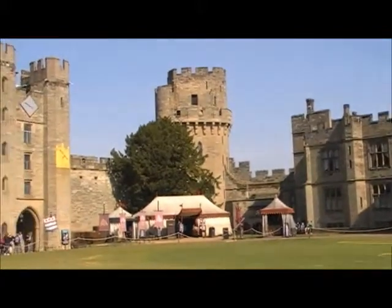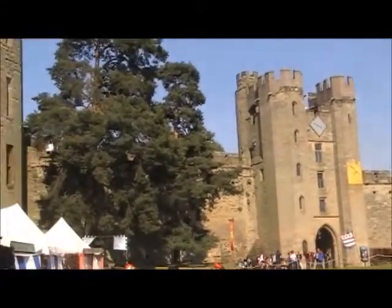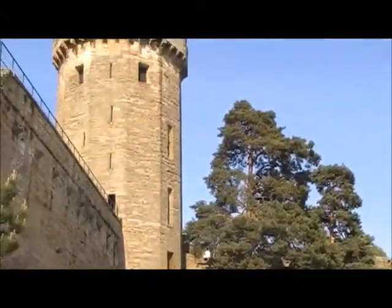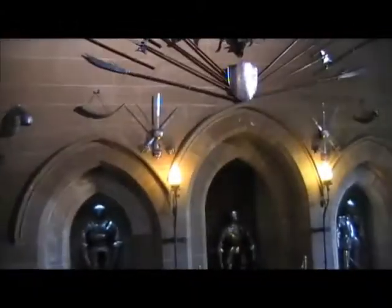This is the inside of Warwick Castle. So here we are inside one of the rooms.